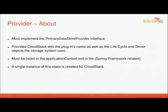The third bullet point there is in reference to a Spring framework related concept. You need to actually go into this application context file and add a line which describes your plugin, and we'll get to that in a little bit as well. And then just for clarity's sake here, that bottom line is just saying that this is true about providers, but it's also true about life cycles and driver objects.